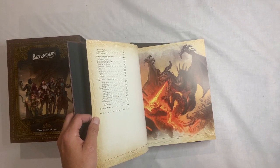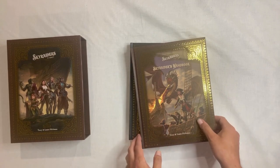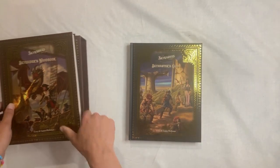Callings, changing life's course, and experiencing character growth. So yeah, this is definitely a player's handbook of some sort. Let's set this to the side. I don't want to break anything.